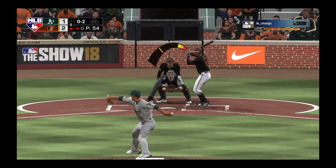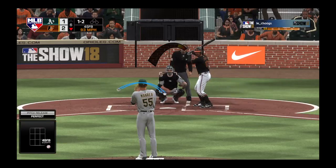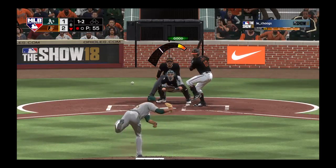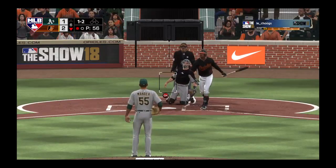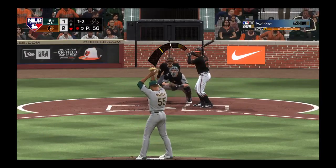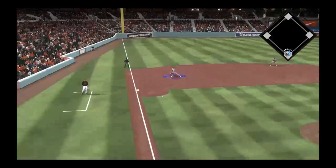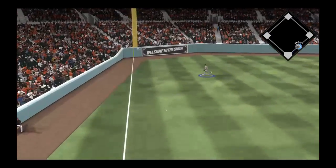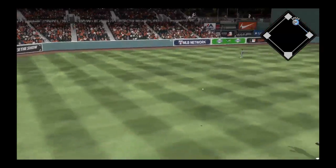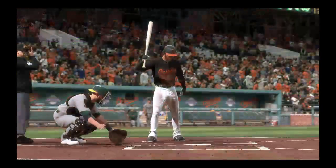1 ball and 2 strikes to Adam Jones. Again, a 1-2. Hot shot down the line. And that finds its way through for a base hit. Throw into second. Not in time, and he's in there with a double.